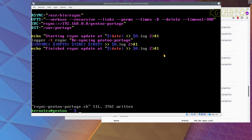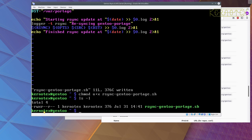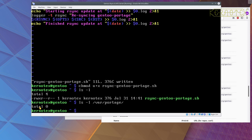So let's save that. Next thing we'll do is make that executable. So chmod u+x rsync gentoo portage.sh. So that gives executable access. You can see it's in the bright green now, and it's got a little X there for the user. So the next thing to do is to run this script to populate the var portage file. So just have one last look at it. It's /var/portage. You can see it's empty at the moment, so I'm going to time this because it does take about 10-15 minutes to run.